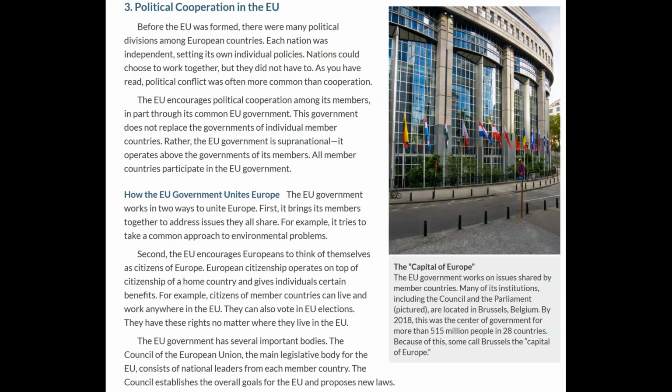Okay, so how does the EU government unite Europe? The European Union government works in 2 ways to unite Europe. First, it brings its members together to address issues they all share. For example, it tries to take a common approach to environmental problems. Second, the European Union encourages Europeans to think of themselves as citizens of Europe. European citizenship operates on top of citizenship of a home country and gives individuals certain benefits.